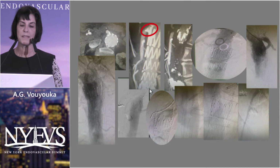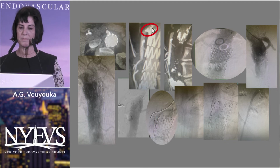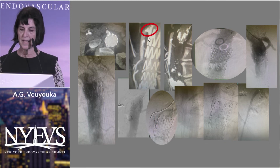This is another patient who had an EVAR 10 years ago and then had a renal stent, and has this tight stenosis of the SMA. You can see it better here. It's between a chunk of calcium and the suprarenal stent, which made the access of the SMA very difficult. We finally managed to go through with a steerable sheath and a floppy wire. It was difficult to displace the strut and accommodate the stent, and this is the final result.